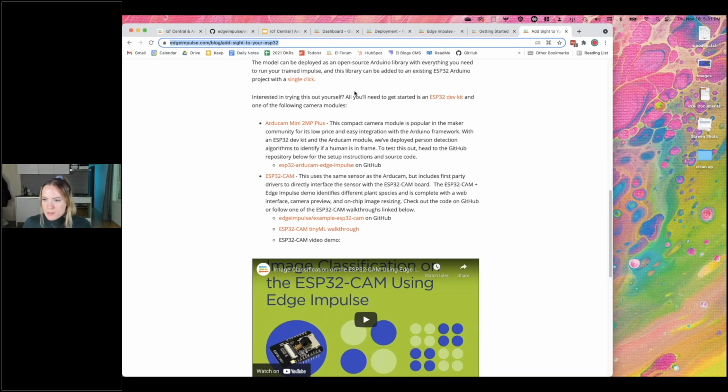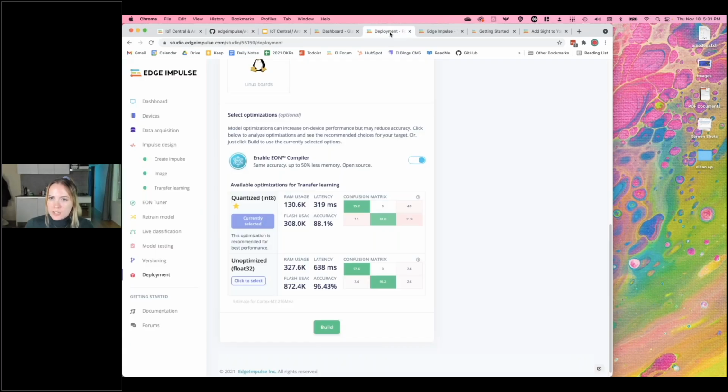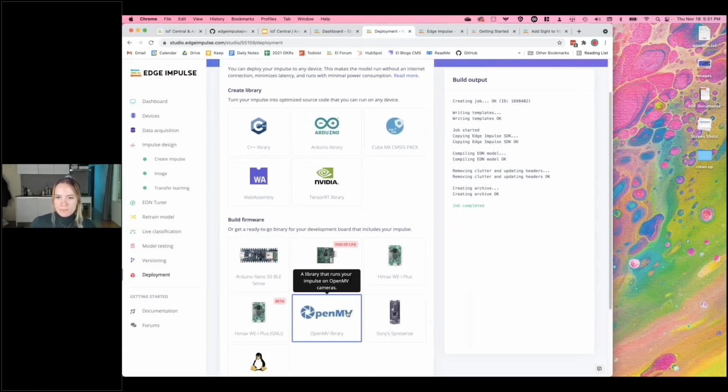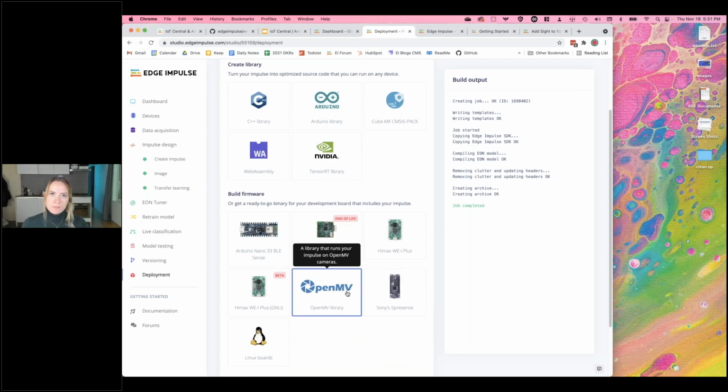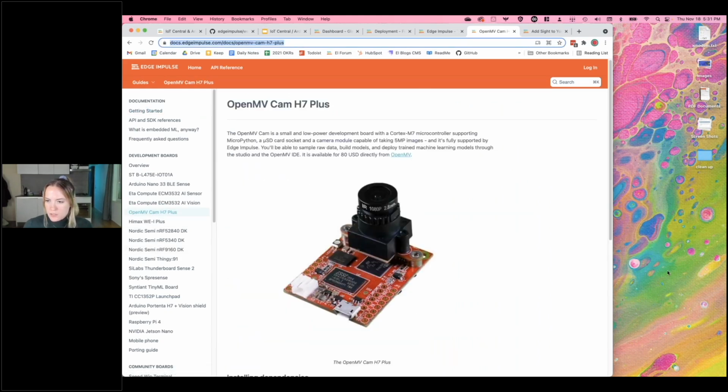I've seen that OpenMV is very used to develop CV models. Can OpenCV also be used for developing the models? Well, if you're writing a Python script with Edge Impulse SDK, you can do whatever you want in Python. I've done OpenCV with the Edge Impulse Python SDK as well. And I can show you on the deployment tab, we also have OpenMV libraries that you can directly build firmware for from image classification models as well. I'll send you that documentation to the OpenMV camera.